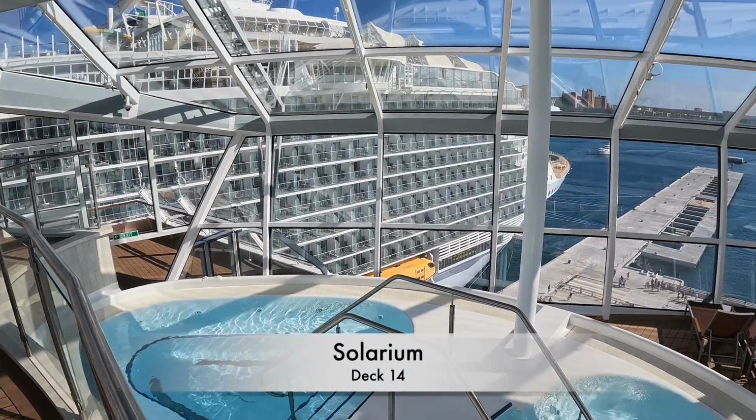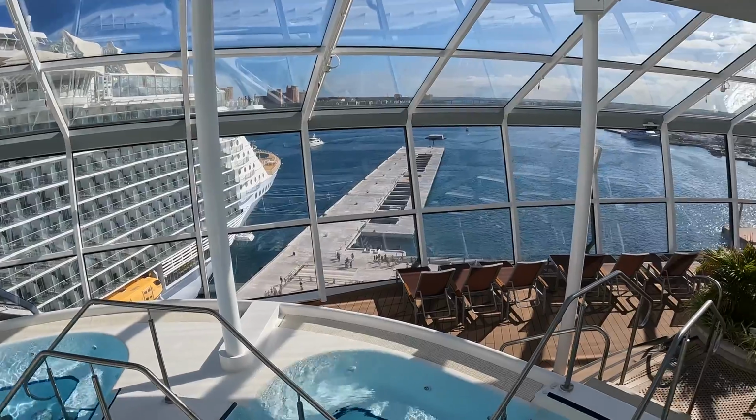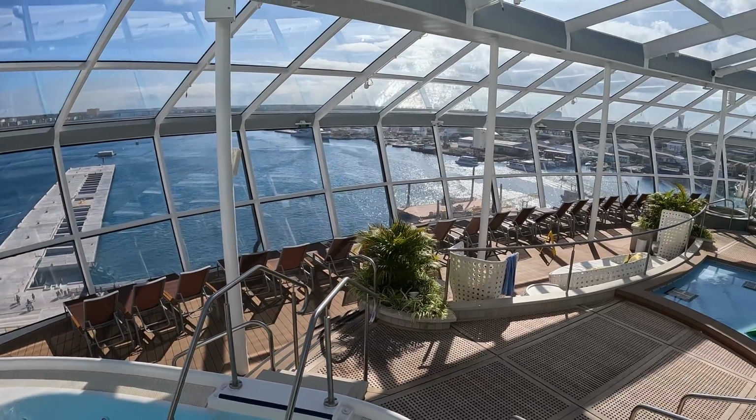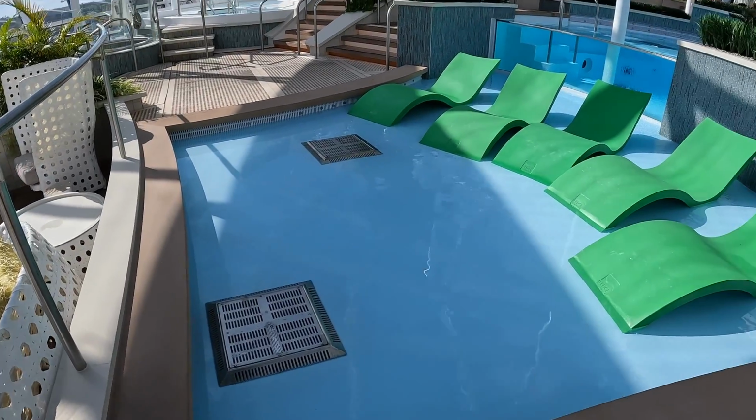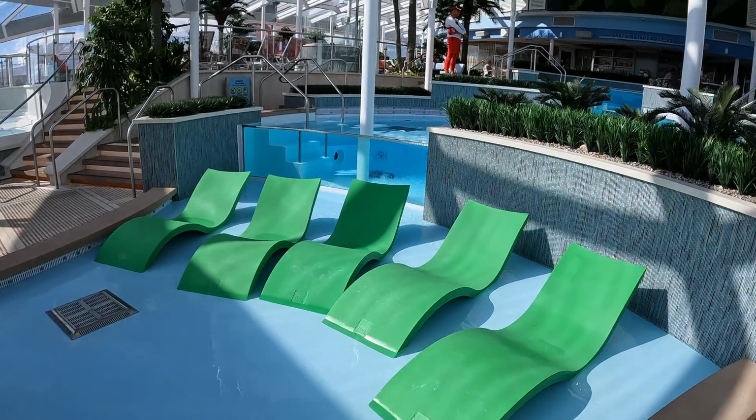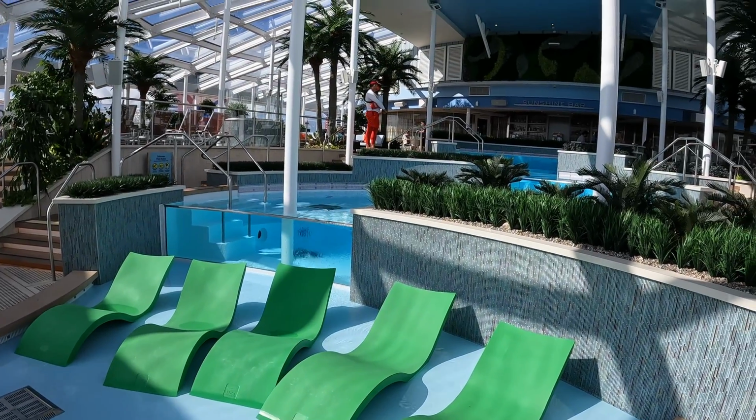The solarium is much like you'd see on other Quantum class ships, which is great because this is one of the best solariums, in my opinion, in the entire fleet, with its multiple levels of pools and hot tubs and incredible views.